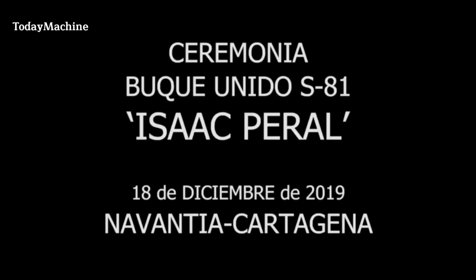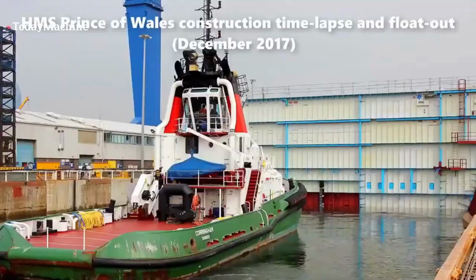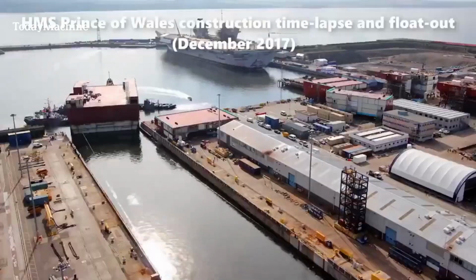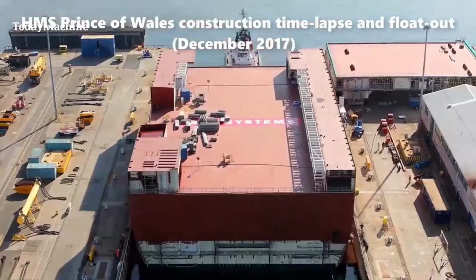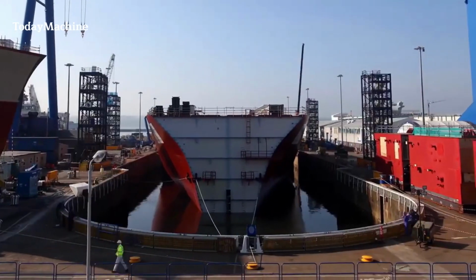The construction and float out of the HMS Prince of Wales, a majestic aircraft carrier of the Royal Navy, marked a significant milestone in the modernization of the British naval fleet.